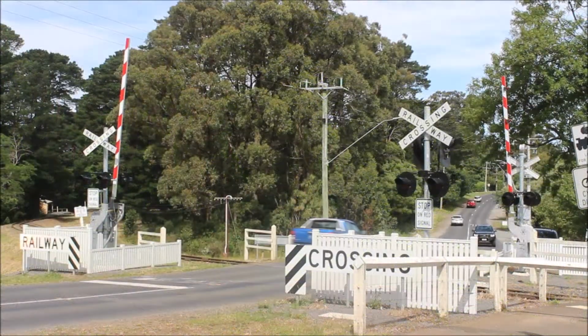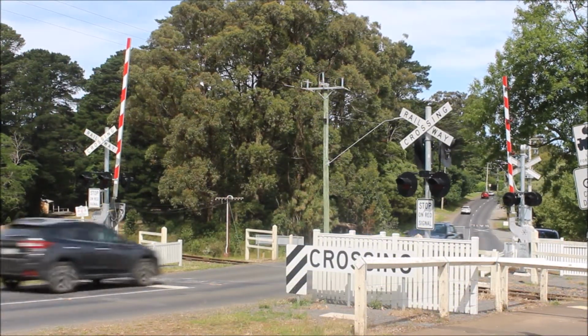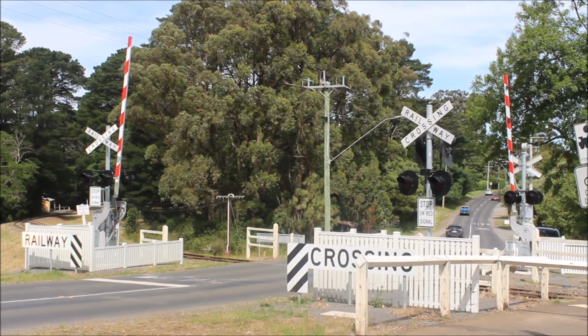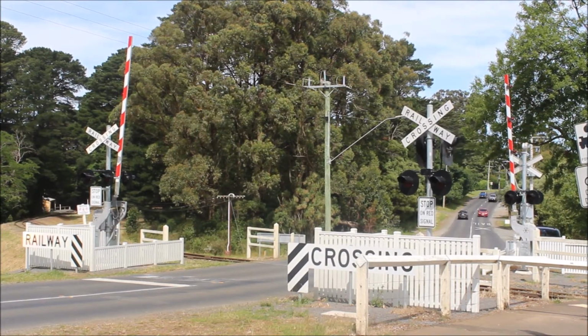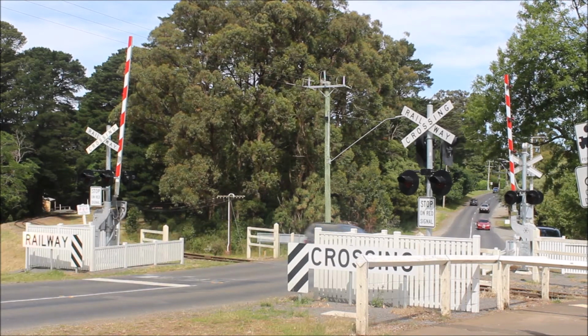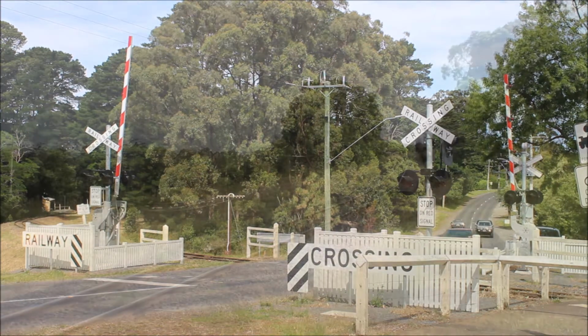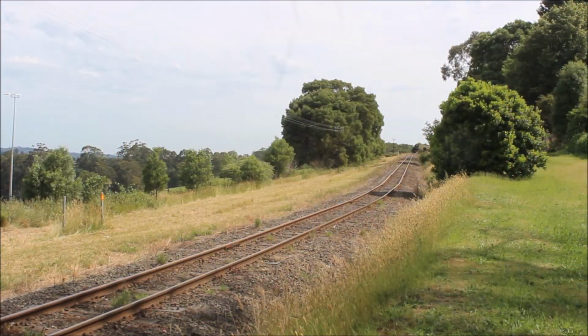The last shot of the downrun is at Beaconsfield Road. This crossing was first installed in 1983 with teardrop bells and no boom gates. But during the COVID lockdown period, it was installed with new boom gates and a Western Cullen Hayes mechanical bell, very unusual for the Puffing Billy Railway.